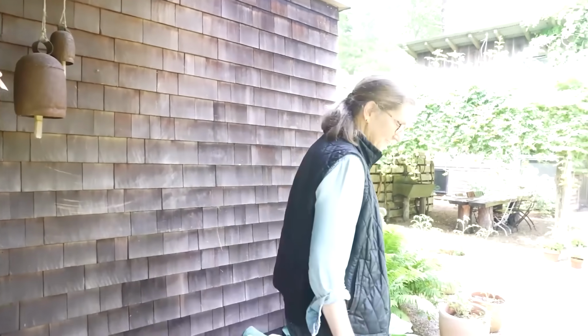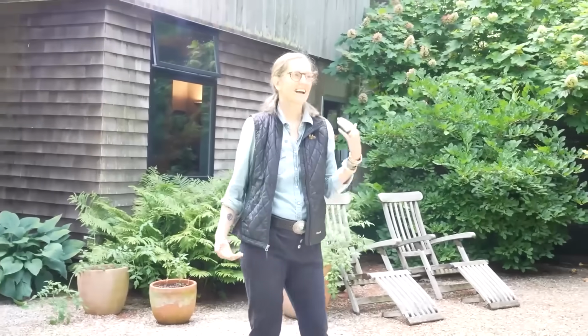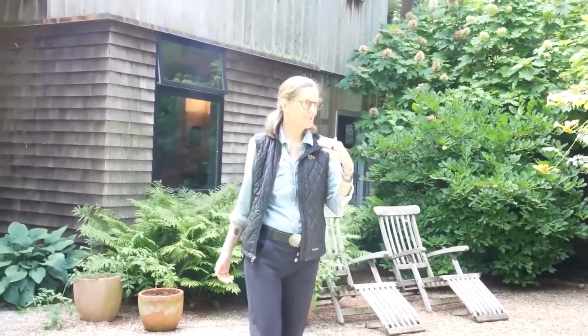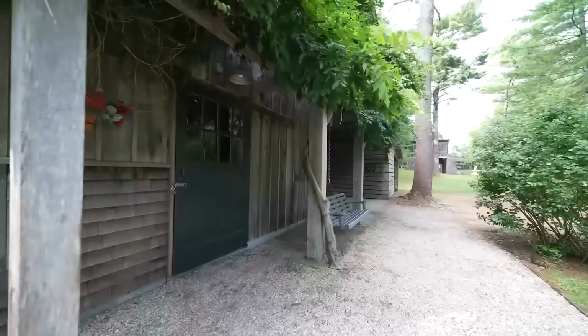So it looks like the weather has cleared, the sun's come out, and I look forward to showing you the gardens and the property here that make this place so special to me. And the first place we're going to go is to the garden that sits between the house and the workshop. What I love about coming out into the garden is that I'm in a space between the house and the barn, and then between the workshop and the house here.